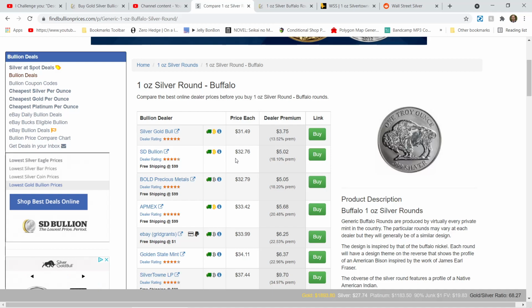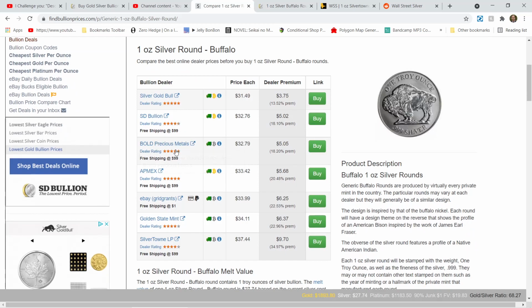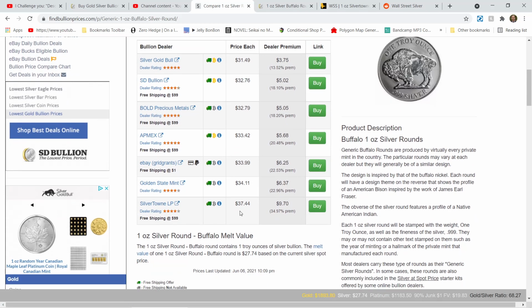But it seems like it's a useful tool, just because it will, at the very least, pull up, like if I want to look at a 1 ounce generic round, almost all the major retailers that I know of, and pull them up immediately. Because we've gone to Silver Gold Bull, we've gone to SD Bullion. Haven't dealt with Bold before. Ampex, of course. Golden State Mint I've heard of.